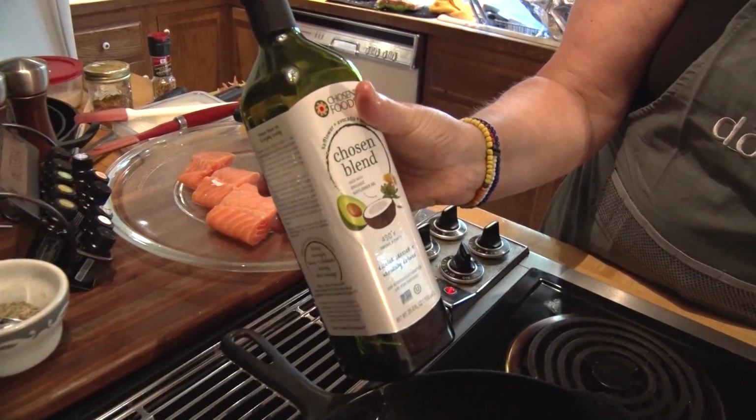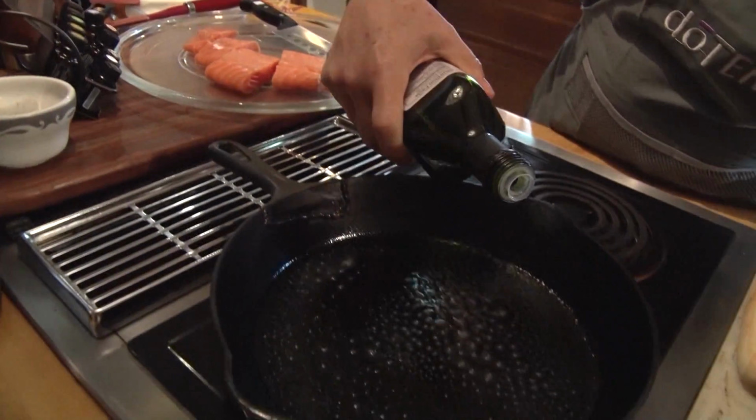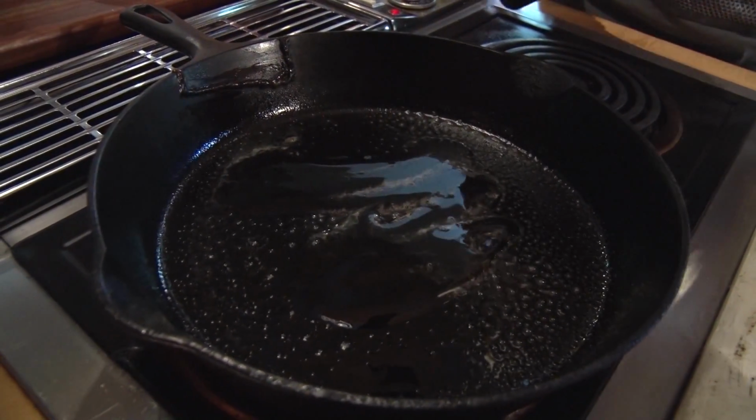A combination oil, I like to use a blend of coconut, avocado, and sunflower. It's got a nice high smoke point to it, so I can get the pan really, really nice and hot and get a nice good sear on the fish.